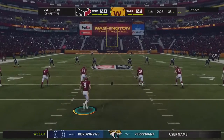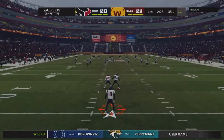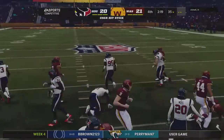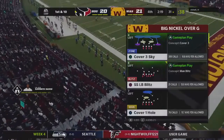Here is Wisnowski to boot it away following the touchdown, from the 6. And they'll start this drive just across the 30. Pretty nice work on the return.